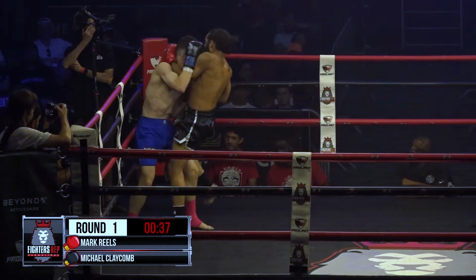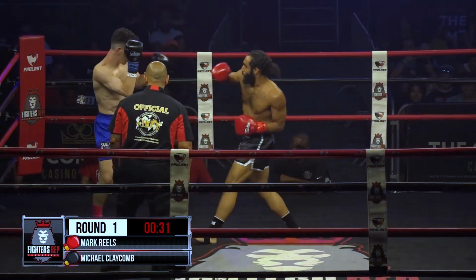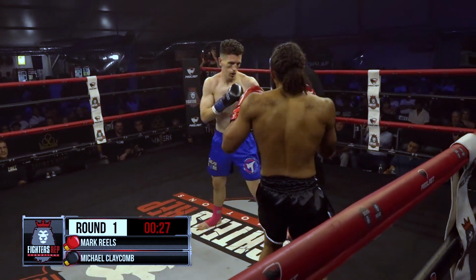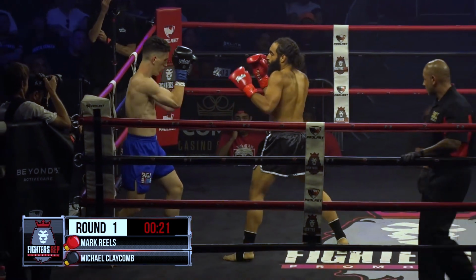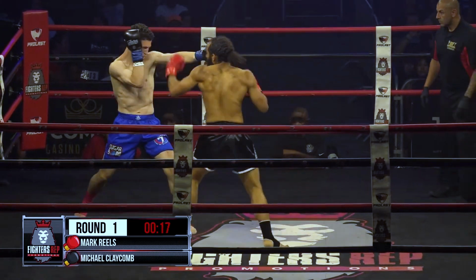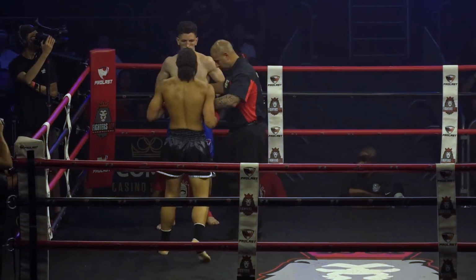And Claycomb has also hit pay dirt with those legs. Landed a spinning back kick KO at FightersRep 15. So you got to watch out if you're Mark Reels, who unleashes an overhand right hand back to back. Connects on the side of the temple of Claycomb. Reels, I like the way he's punching. Claycomb firing back with the 1-2 to kind of even the score. Reels' right cross is working very effectively for him.